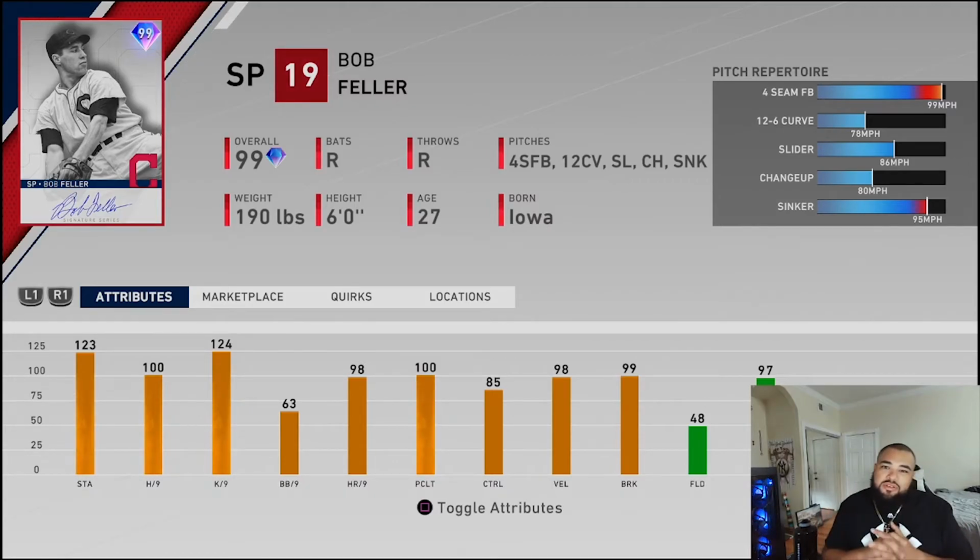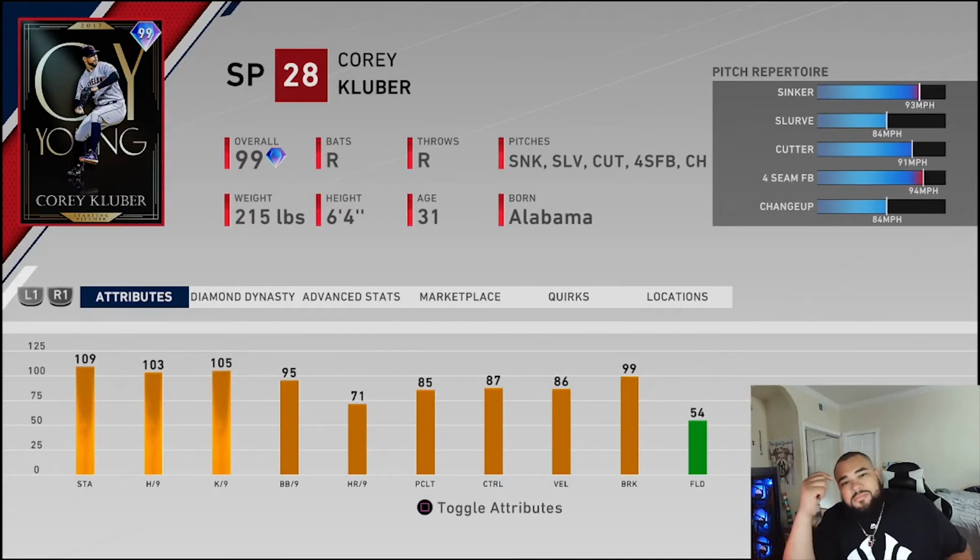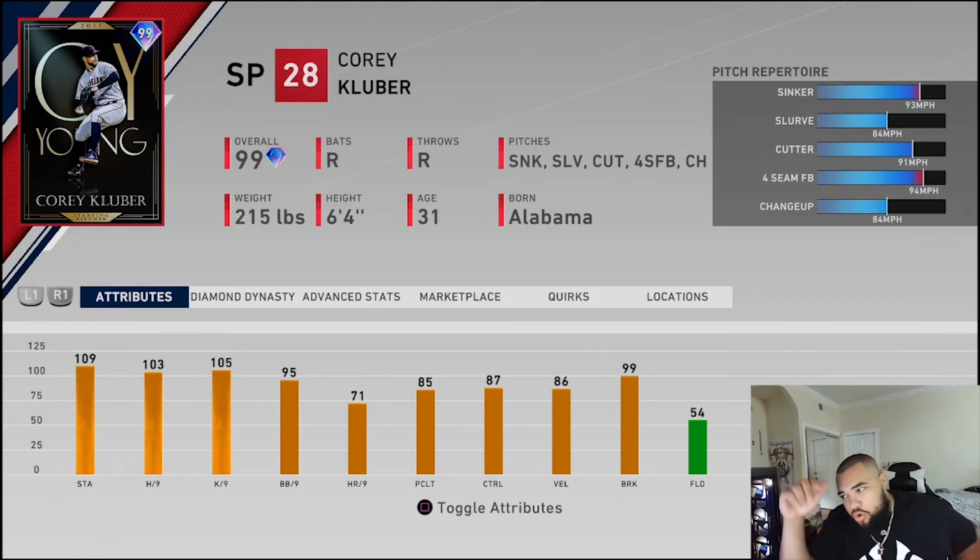Now, you guys should know who number 1 overall is. If you play ranked seasons on any level, you know who this guy is. You know who number 1 is. Everybody's favorite pitcher. I jumped on the hype train about a week or 2 ago, and I can see why everybody likes using him, all right? So let's just introduce him. The number 1 starting pitcher on my list is this 99 overall Cy Young Award winning Corey Kluber.